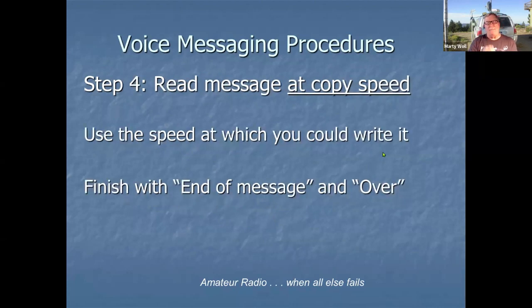Now, reading at copy speed. One of the things I've done as an exercise in some of our training meetings is normally you go around, everybody introduces themselves, right? Well, I have them do that as part of an exercise. Each person stands up and introduces themselves with specific information like first name, call sign, appointment, whatever, and have everybody else log it. And when we get to the end, we look and see what sort of trouble people had. And the most common complaint is they went too fast.